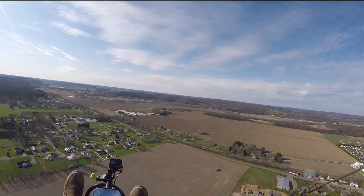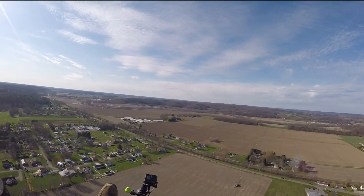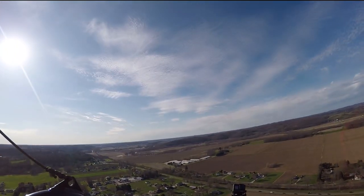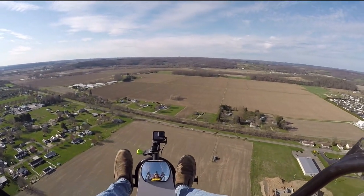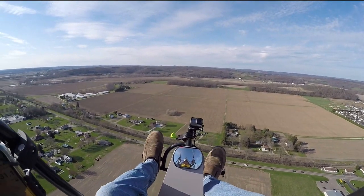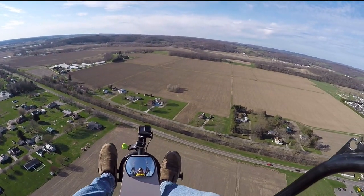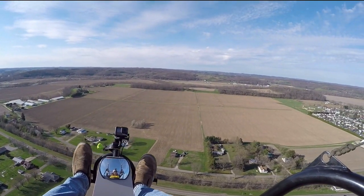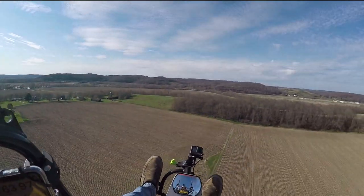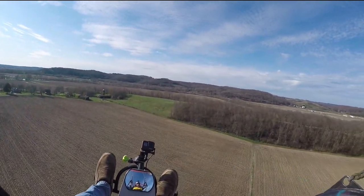There's a vulture right in front of us. He's flapping his wings awfully hard, but he's still getting some lift. But he's searching for something. He's definitely winging it a lot, and I'm still bouncing around, so there's some thermals out here. Been flying for about 26 minutes, about 157 feet off the ground.